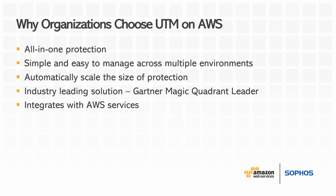Let's talk a little bit about why organizations choose UTM. One, it's all-in-one protection. For a lot of organizations on their journey to migrating to the cloud, we see customers today that have UTM on premises and some traditional workloads, maybe database or CRM, in their on-premises environment, and they want to migrate that over and bring their Sophos protection over too. They like that they have the all-in-one protection, and that it's very easy to manage across multiple environments. Now they have the same technology protecting both their on-premises environment and their cloud environment, maybe even using that technology to create a VPN tunnel for a site-to-site VPN. And they can simply and easily create and apply policies across multiple environments.